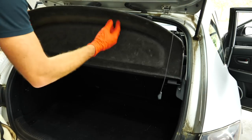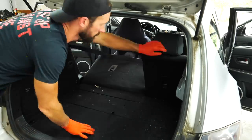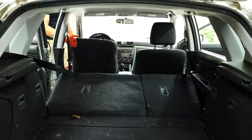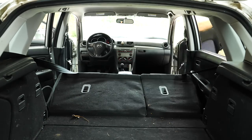But yeah, we're gonna get this thing ripped apart. The interior is obviously trashed from these before shots like you guys saw. So we're gonna get the seats ripped out, get all the stuff in the trunk pulled out, get the center console pulled out, so that way we can do a really in-depth clean and make this thing look like new for the next owner that's gonna enjoy this car.